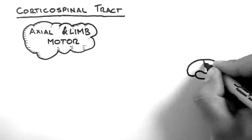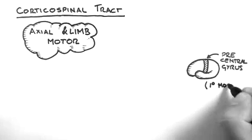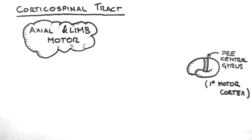So this pathway begins in the precentral gyrus, which is the primary motor cortex. Just to clarify, the last two pathways we discussed, the dorsal column medial lemniscus and the spinothalamic tract, projected onto the postcentral gyrus. This pathway, however, arises from the precentral gyrus. See the handwritten tutorials on brain anatomy for more information on these two gyri.